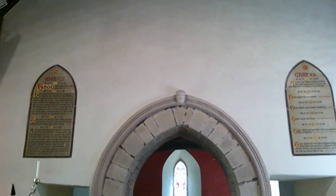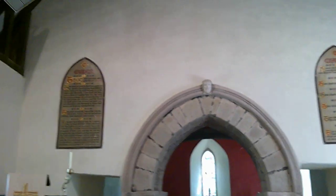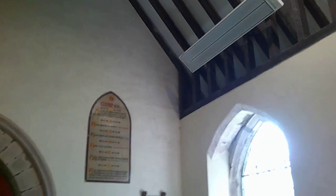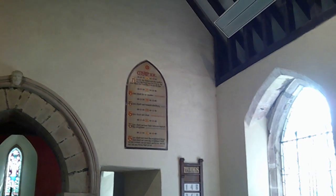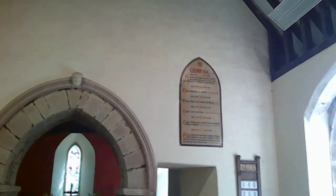We've got a bell cot at the west end, and you can see here we've got these zinc, these metal plates that are screwed or otherwise affixed to the wall. And the style is very, very common. You find them in lots and lots of churches.